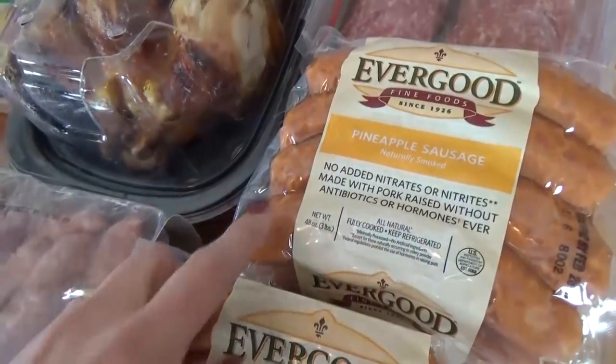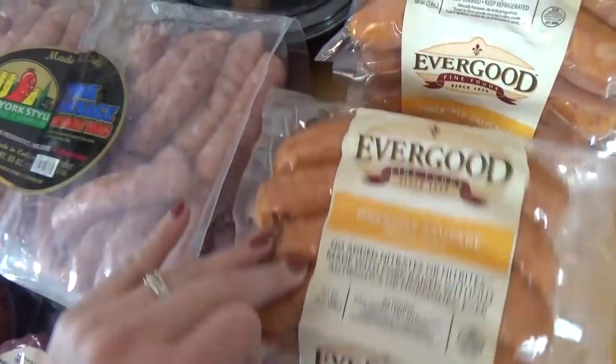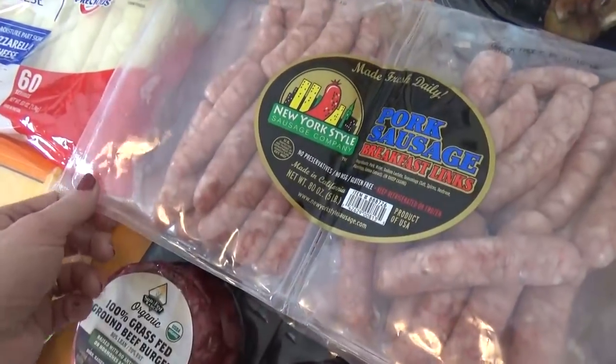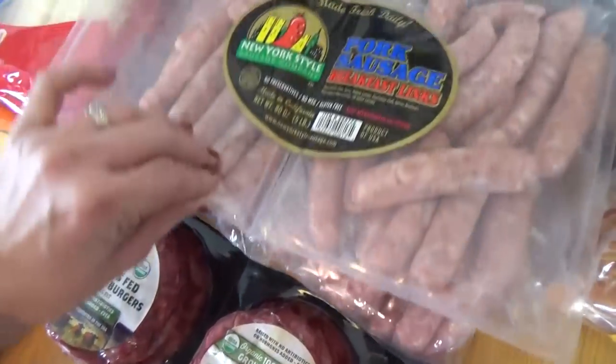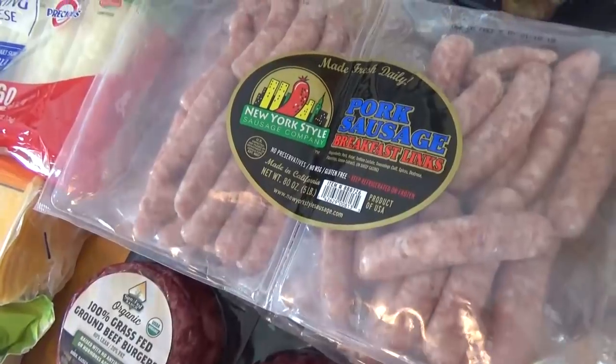I also picked up 2 packages of the pineapple sausages. My kids love these, and I like to stick one in the freezer. Same with the breakfast sausage. Now, these aren't my favorite, but everyone else in the family seems to like them, so we got 4 packages here. That's 5 pounds. And definitely these will go in the freezer as well.